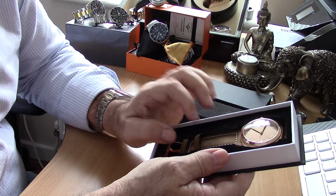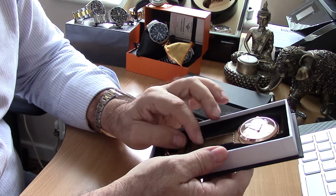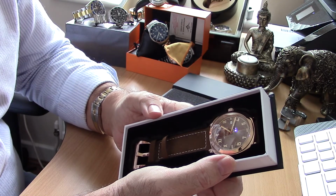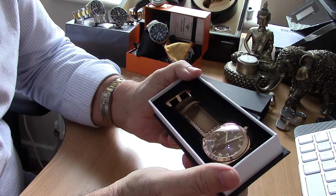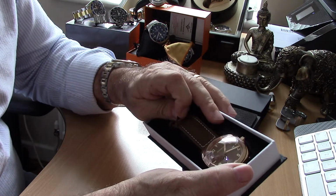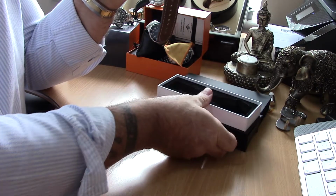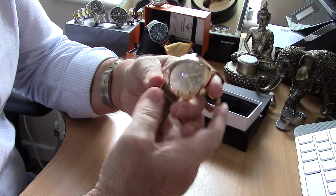Remembering that this piece is actually retailing at this moment for only $249, and therefore it is an absolute no-brainer with regards to whether or not it's worthwhile buying. It's a must for your collection if you can afford to. So let's have a little look. It is snugly fitted into the case, and by that I mean I have to tug it out. I've got no issues with that. I'd rather it be snugly fitted than it fall out and drop on the floor.